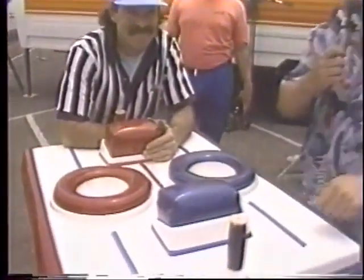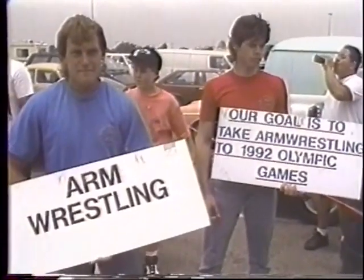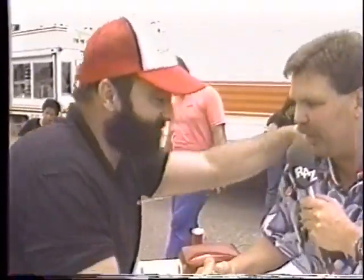There you have it, folks. Everybody's a wimp once in a while. Thanks, Bob. Ladies and gentlemen, Bob Easer, three-time world champion arm wrestler, from the movie Over the Top. Bob, thanks very much. Thank you very much. Super job. We're all the Olympic Games with this sport. All right, Bob, thanks very much.